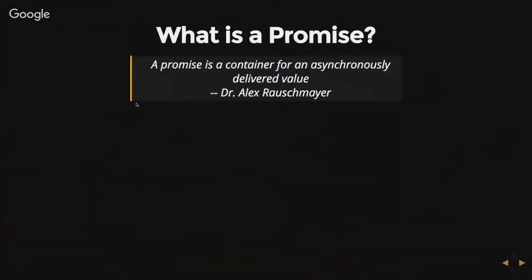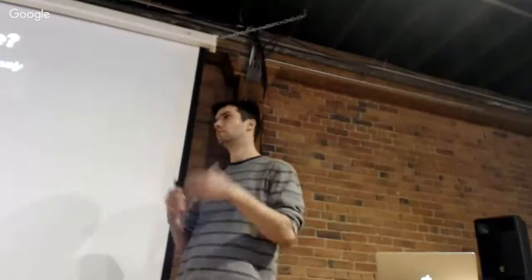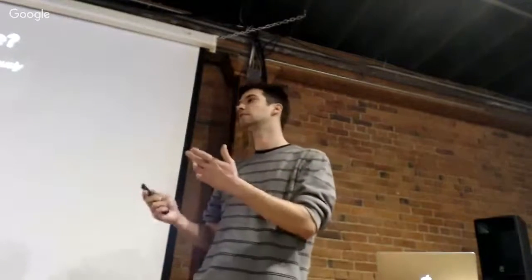So if we bring this back to JavaScript, my favorite definition of what a promise is comes from Alex Welkmeyer, who writes a blog called Duality that you should really check out. He defines a promise as a container for an asynchronously delivered value. I like this definition because it lets you think of promises like a box. Even if you don't know the contents of that box, you can still assign it, pass it around, take it on an airplane, give it to your kid. Maybe that's not a good idea if you don't know the contents of the box, but it's physically possible.